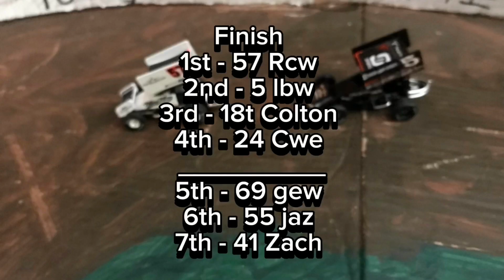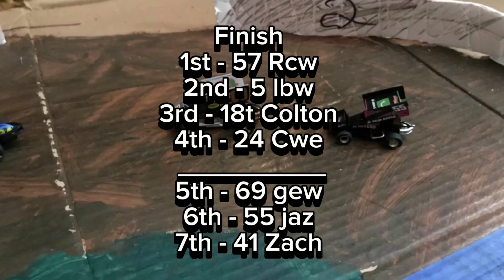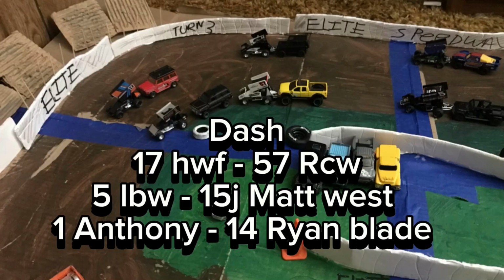So we'll see the finish. So who goes to the dash? It's RCW and LBW. Who only goes to the A main is Colton and CWE. Then in the B main, it's GW, Jazz, and Zach. So for the dash, all 6 drivers, they did choose randomly where they start off.